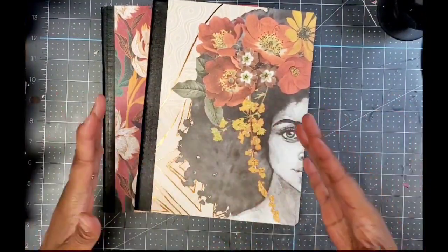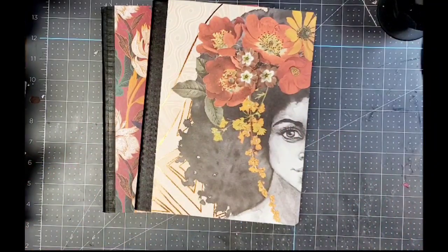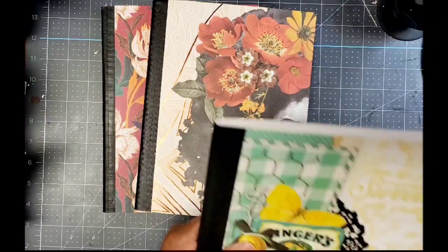Again, I'm going to make some pages, put some tags in, do some fun things, because I'm working on Happy Mail too, and a birthday mail that I have to get out before the birthday person. Her birthday's in May, but she's not going to get it in May. I can almost guarantee, because it's just not working out that way.